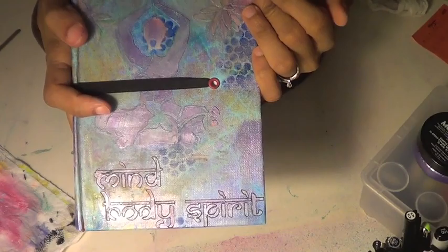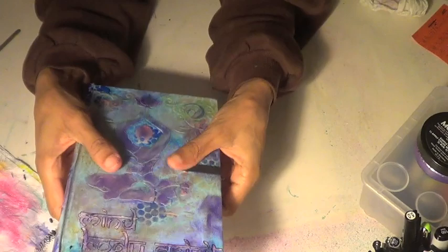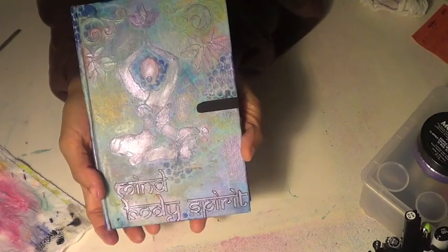So Double Entry is the name of this book. And again, I guess Double Entry also goes for the fact that it's going to be yoga and art, yoga journaling, and then art in here as well. So Double Entry does double duty. Yes, I'm so funny, I know.